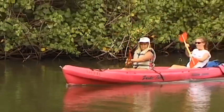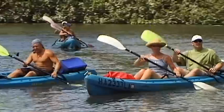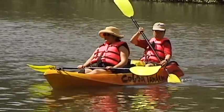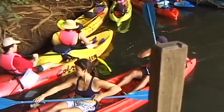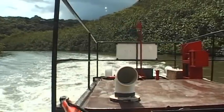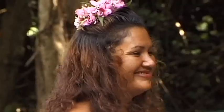Passing canoeists enjoy the extra rough and tumble of the wake caused by larger boats. A few more bends and the river journey reaches its destination. A warm welcome is guaranteed.